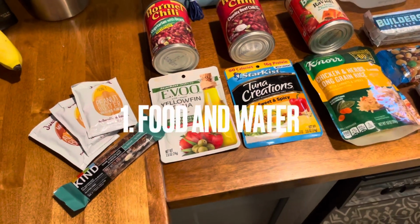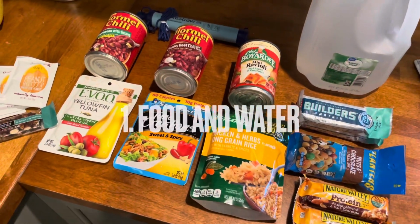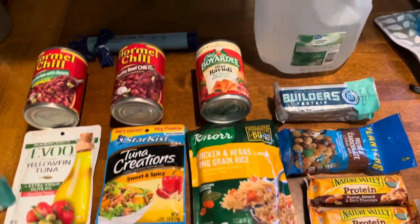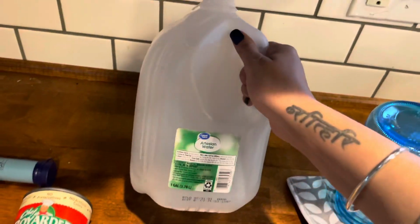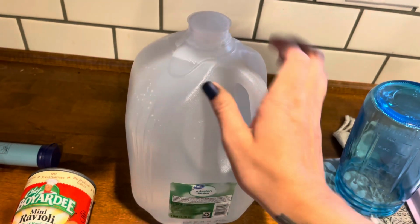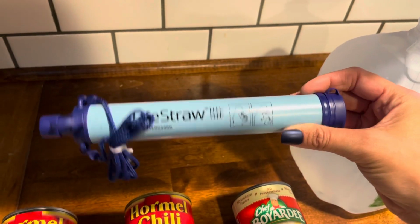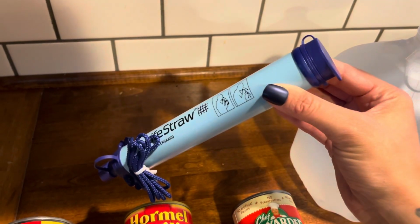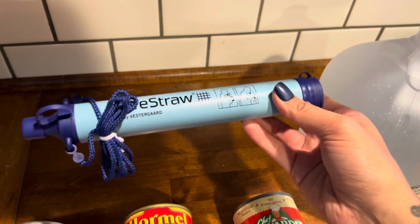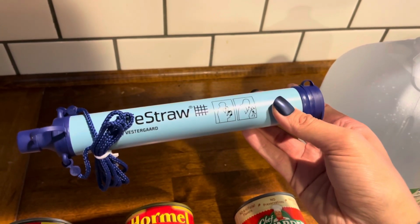First item on our list is going to be food and water. You're going to need shelf-stable food. I'm going to start out with the water. You are going to need 1 gallon per day per person. And if you don't feel like putting this in your bug out bag, I suggest getting a life straw. We have these because we hike a lot in Colorado. You can just stick it in just like a straw into a river, a pond, whatever body of water that you can find. It filters everything out.